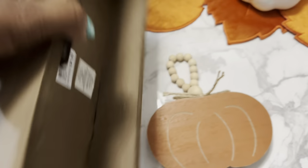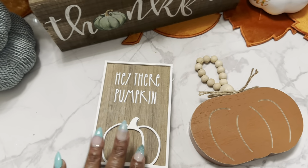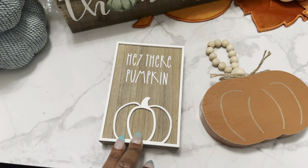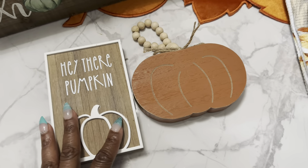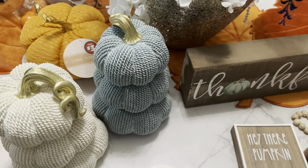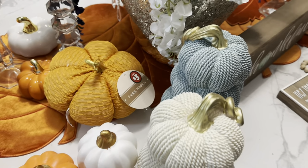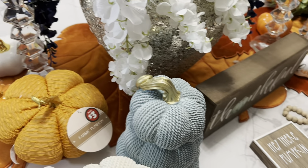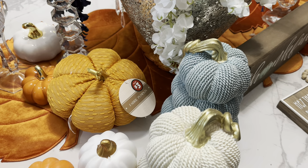And then I think that's everything. Let me see. Did I get anything else? I don't think I got anything else from Gabe's, which is crazy. Yeah, that's it. That's all I got from Gabe's. I did look around a little bit in Gabe's, but I did not purchase much because, like I said, I was really trying to be in and out. I was tired. I was there at the dealership for a little over 2.5 hours and I was ready to go.